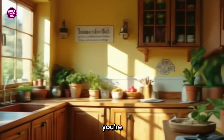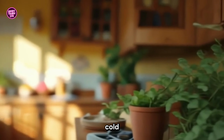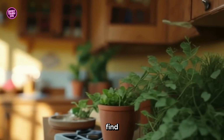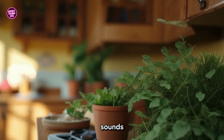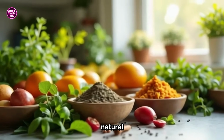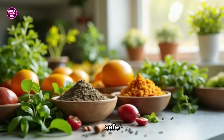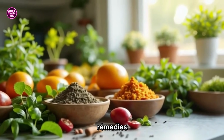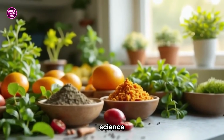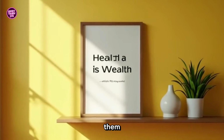Imagine this. You're battling a headache, struggling with bloating, or fighting off a nasty cold, and instead of reaching for a pill, you find the solution in your kitchen. Sounds incredible, right? Today, I'm going to reveal 10 natural home remedies that are not only powerful, but also completely safe and easy to make. These remedies have stood the test of time and science, and by the end of this video, you'll wonder why you didn't start using them sooner.